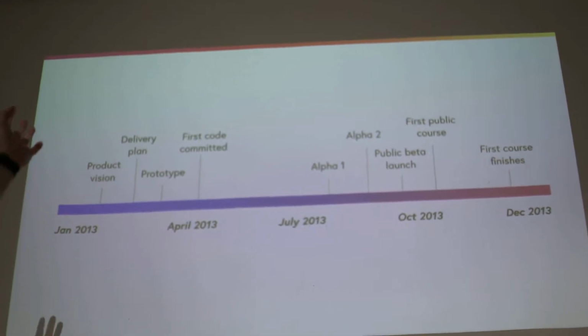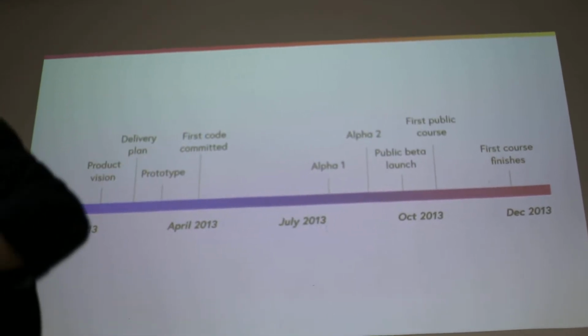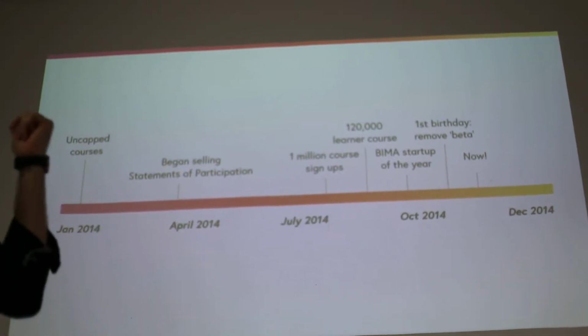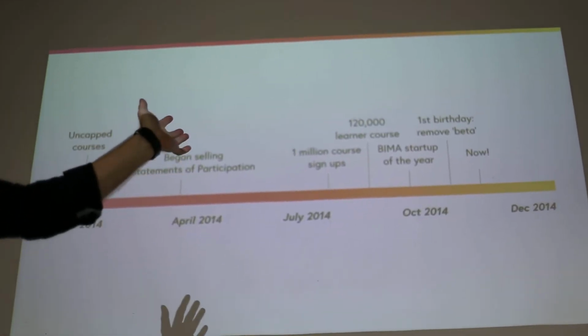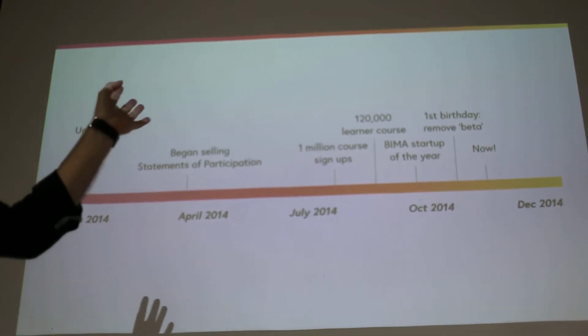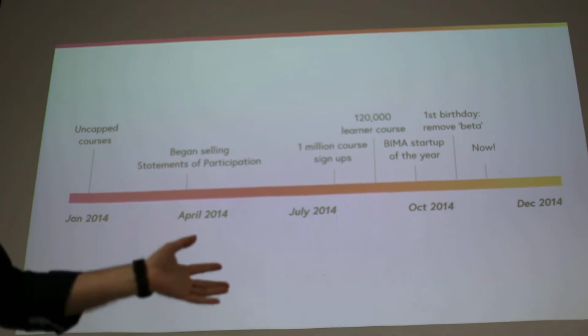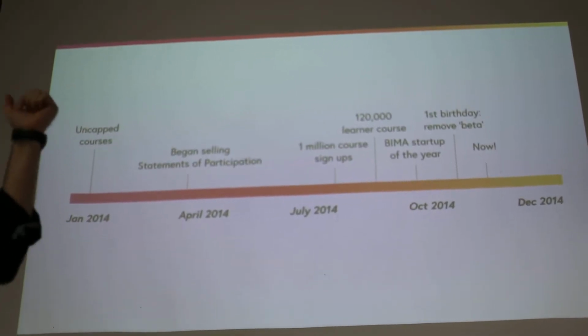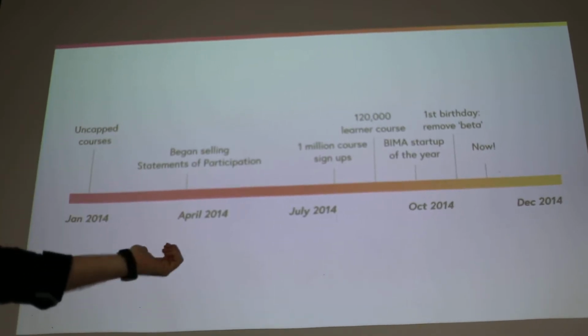Those courses all broadly finished by the end of that year, which then takes us to the beginning of this year. So the aim was to start this year by running uncapped courses, which we did, and so we now are running 3 or 4 courses every week, and as many people as sign up to them can take part in them. The next thing that we did was to start to put the foundations in of a business model.